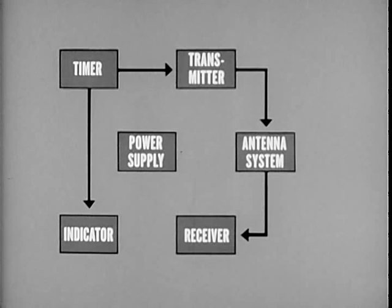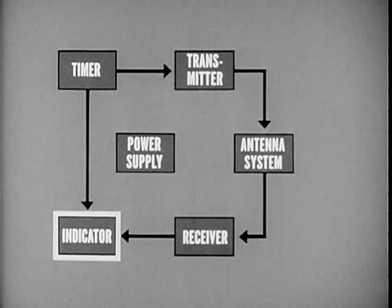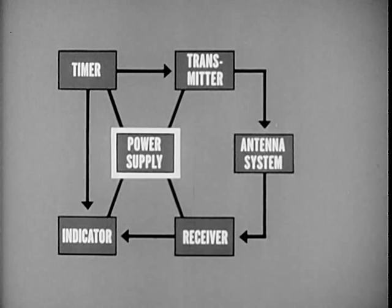The receiver amplifies the weak reflection many millions of times and relays it in proper form to the indicator. The power supply services each component. There are additional electronic circuits and servo systems for controlling antenna movement.